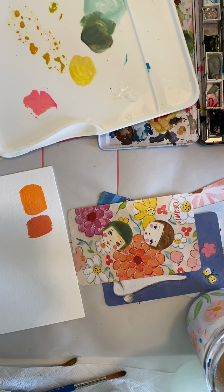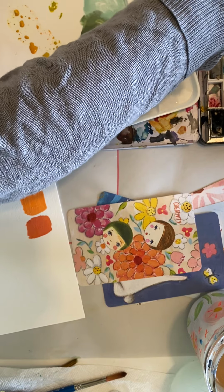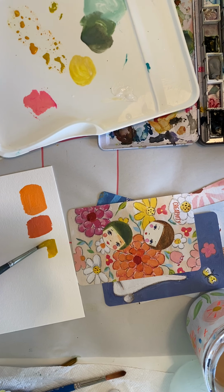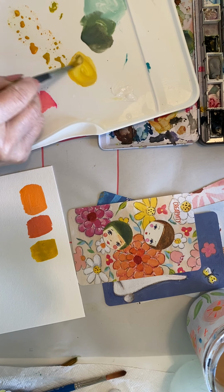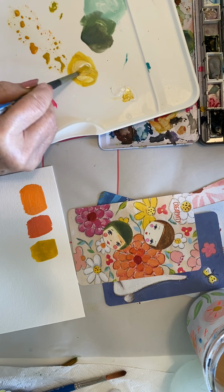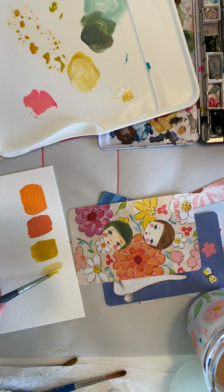Okay, the next color again is yellow. I'm going to try to pick a yellow again for my watercolor palette. And I don't know why my yellow always keeps coming out not real yellow. It comes out kind of orangey yellow. So I'm just going to mix a little white to get it to be more of a pale yellow.